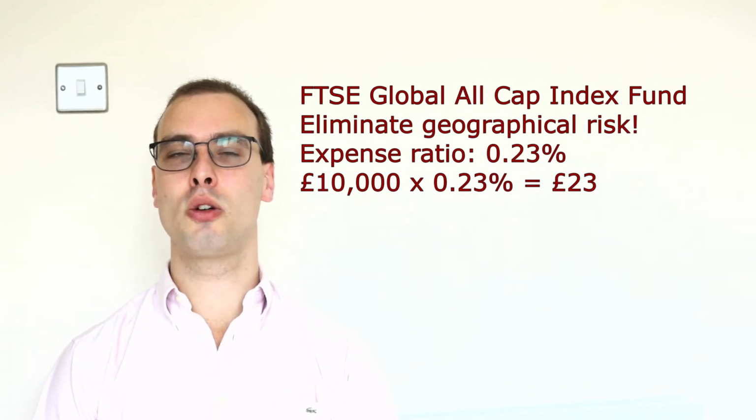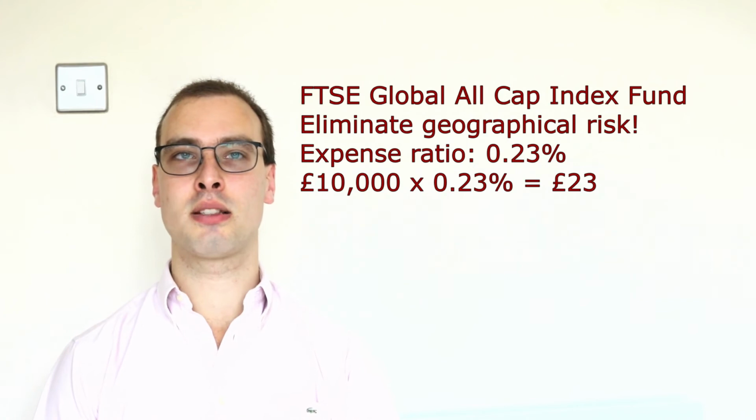So the FTSE Global All Cap Index has an expense ratio of 0.23%.